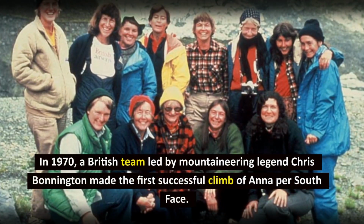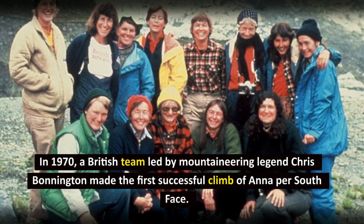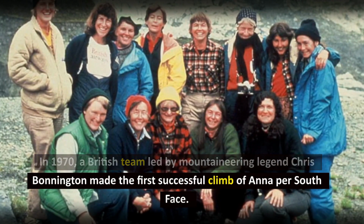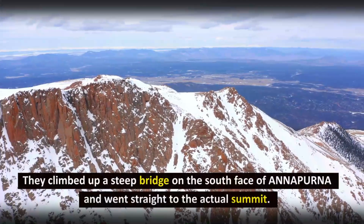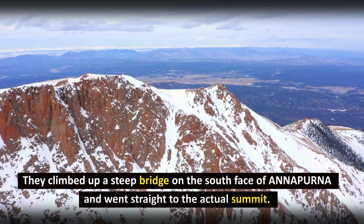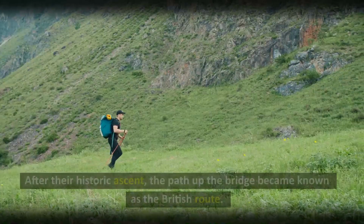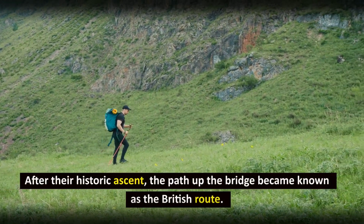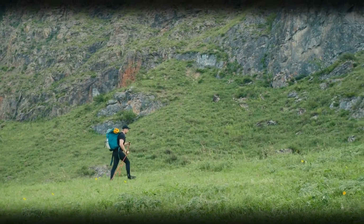In 1970, a British team led by mountaineering legend Chris Bonington made the first successful climb of Annapurna's south face. They climbed up a steep ridge on the south face of Annapurna and went straight to the actual summit. After their historic ascent, the path up the ridge became known as the British Route.